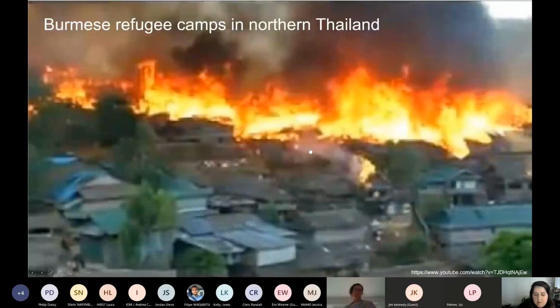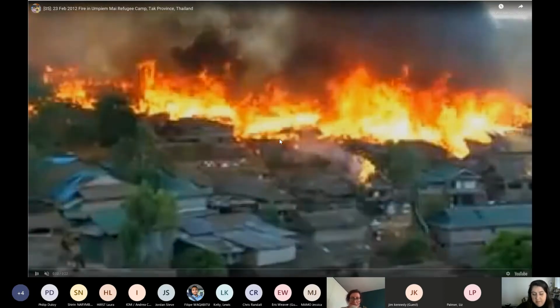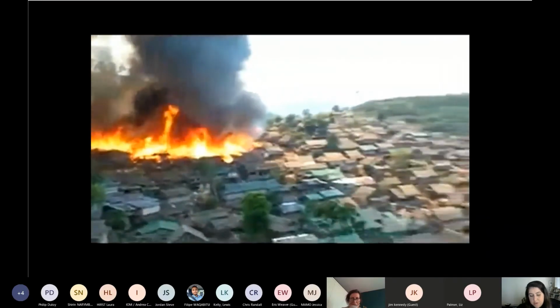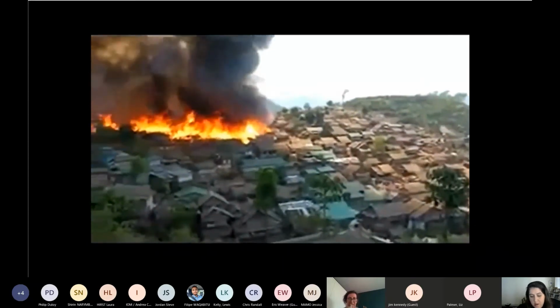There are 9 camps in northern Thailand for refugees that fled conflict in Burma or Myanmar since 1984. These camps are built from wood and bamboo, and thatched roofs are common. There have been several large fires, such as this fire in 2012 in the Umpiam Mai camp, which destroyed at least 1,000 homes, 3 mosques, and 2 nursery schools.